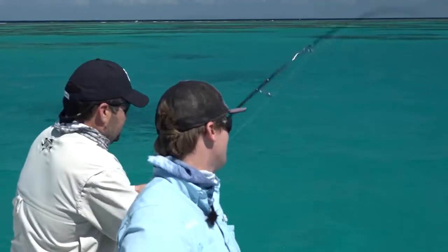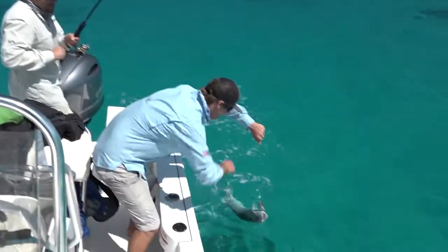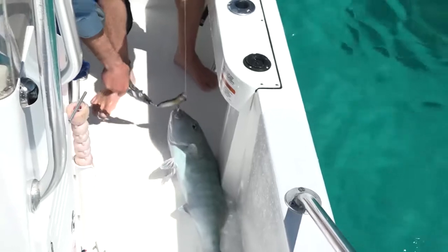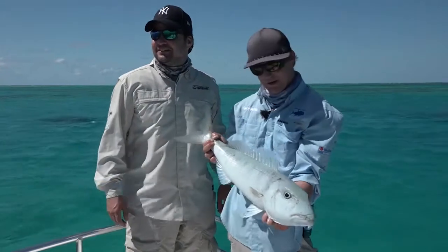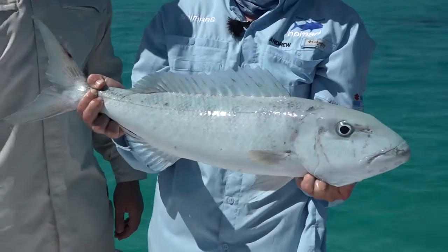Good work, Rob. Nice job, fish, mate. Put up a good fight. Woo! That's awesome, Andy, mate. That's my first job fish. Thank you. It's a beautiful fish, mate. See how well camouflaged they are. If you look around, you can see the blue. It's almost identical to the blue of the job fish. They're a serious predator in these blue holes.